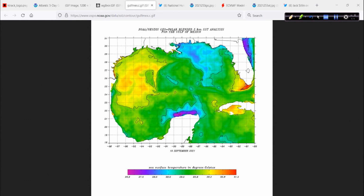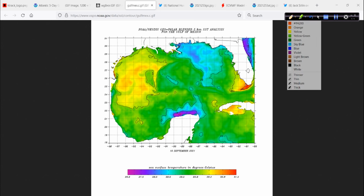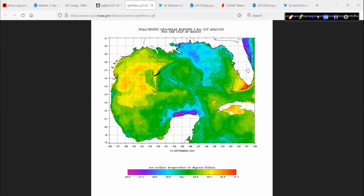One of the reasons that I am thinking that this has plenty of opportunity to strengthen, look at this. Water temperatures in here. Let's use black to highlight this better. 30 degrees Celsius or higher, and then really, really warm right through here, knocking on the door of 31 degrees, 30 and a half. So we're talking about mid to upper 80s Fahrenheit. All of this is undisturbed. We have not had a hurricane plow through here and kind of rough all this up.